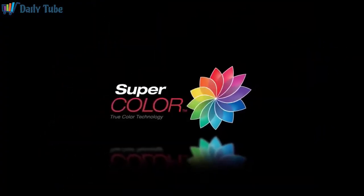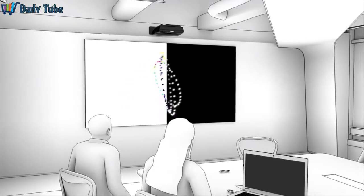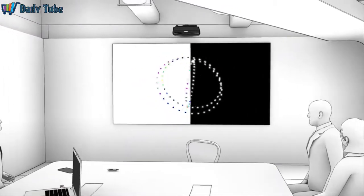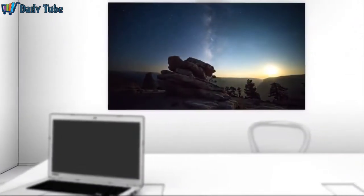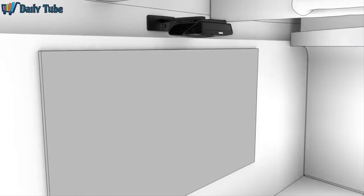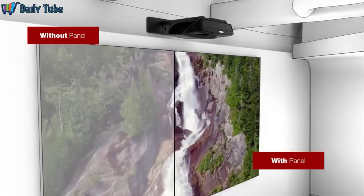Our exclusive Super Color technology delivers a high brightness output of up to 5200 lumens and a 100,000:1 contrast ratio, allowing these new laser projectors to strike a perfect balance of color and light so that multimedia presentations are brought to life, even in large rooms with high ambient light. To further reduce any effects of high ambient light and to take full advantage of the incredible images projected, we recommend pairing our laser projectors with our optional Brilliant Color panel. This panel enhances contrast and helps to eliminate washed out images in ambient light.